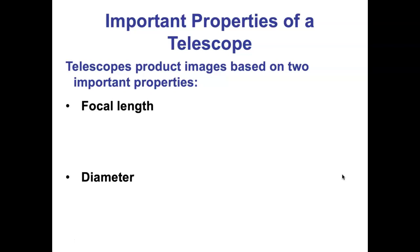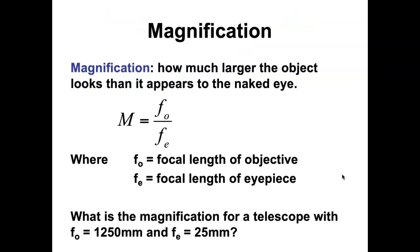The other important property of a telescope to know is the diameter. Right? Those are the two most important things to know that define what kind of an image your telescope is going to give you: the focal lengths and the diameter. All right? Why do the focal lengths matter? Because the focal lengths of your two lenses explain the magnification. What is magnification? Magnification is how much bigger an object looks in your image than it looks to the naked eye. And so one thing that lenses and telescopes can do is make small things in the sky look bigger.